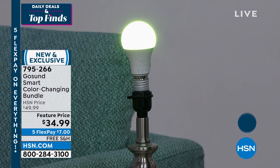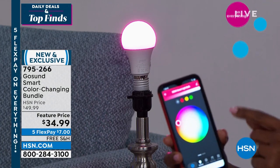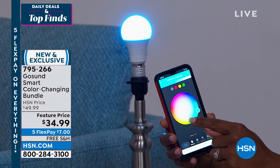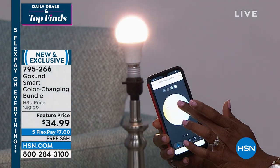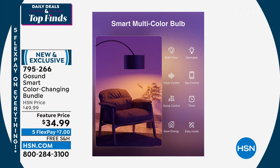This is fun. Let me pop this over. If I want to make it, do you see how that's nice bright pink? If I want to make it blue, I could even do that. So it's literally just the touch of what I want it to be. And if I want it to be just a regular reading light, I could do that too. It really is easy. That's one of the two bulbs that you're getting.